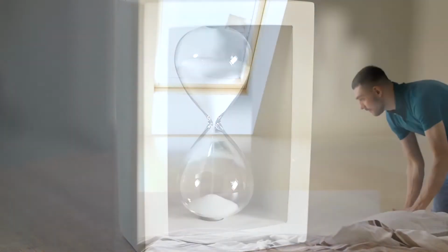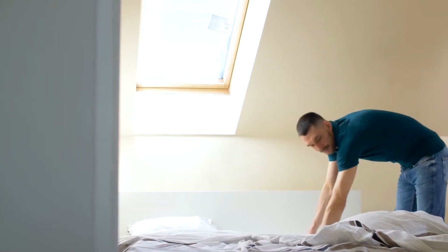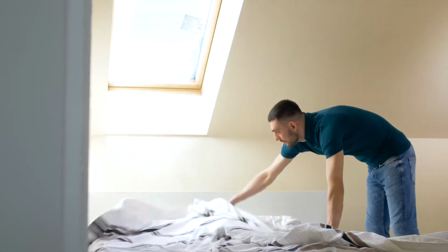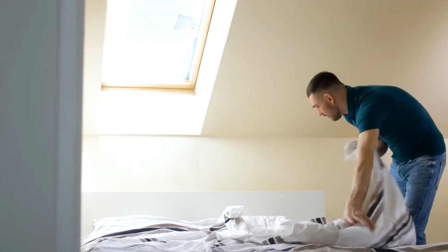Number 3, always make your bed. It's a healthy routine to get into every day, and the space can be used as an extra work surface to utilize for folding clothes, sitting on, or reading.